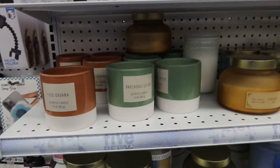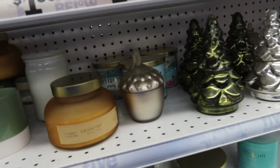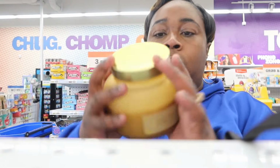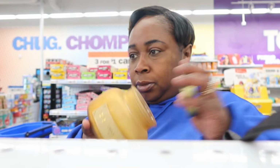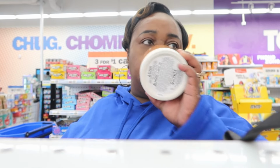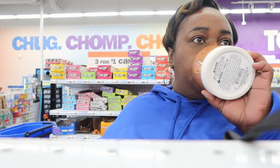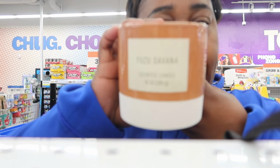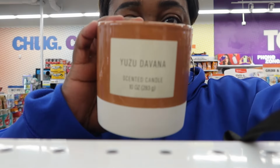They also have candles. Yeah, let's go ahead and smell some. Chamomile wild tea. Smell like flowers. This one smells kind of good. Giving like a spa scent, like bathroom candle. There we go.